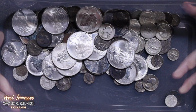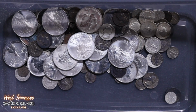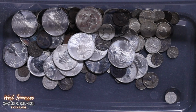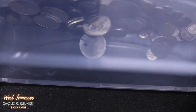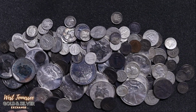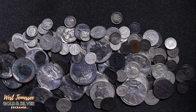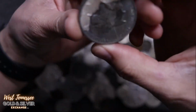He said that there was other stuff too that was melted, and I was like, man, you guys should have brought that stuff in. That would have been really cool to see. But we got some stuff in here. I don't think there's any key dates or anything like that in here. I think this is all just like really cool toned smoked stuff, like this one right here.